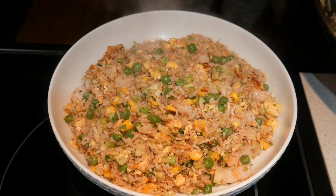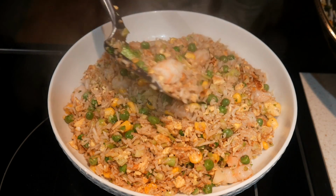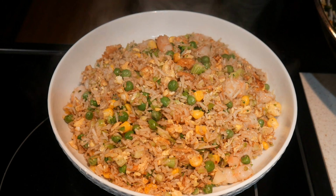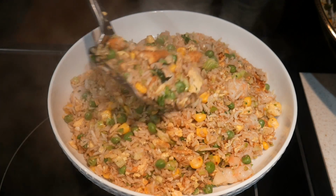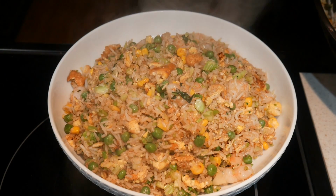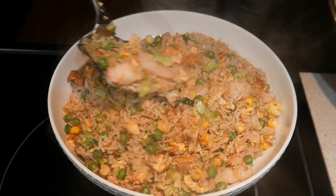For example, at one time after Thanksgiving, I made a turkey fried rice from the turkey left over from a Thanksgiving meal. Okay, this fried rice tastes wonderful, and I really like the basmati rice in this fried rice. So if you have never tried it, give it a go.